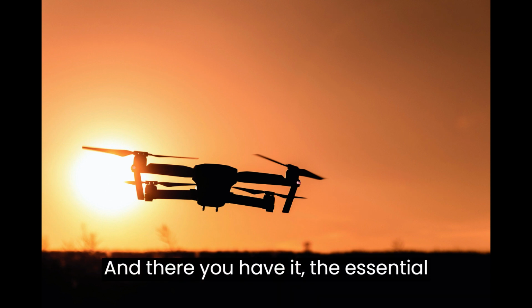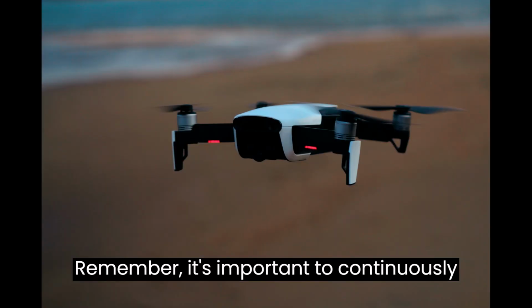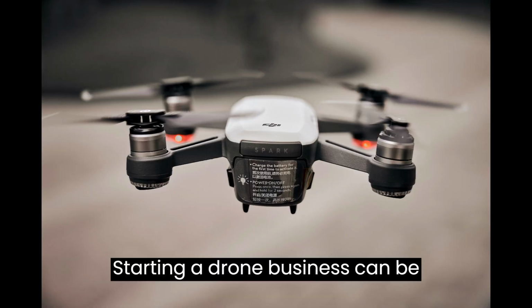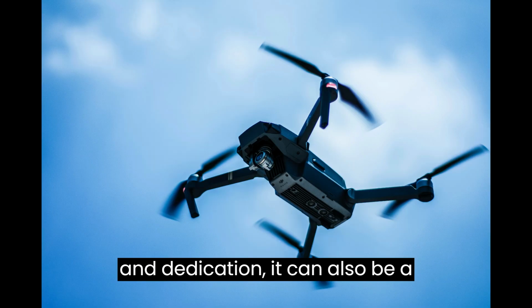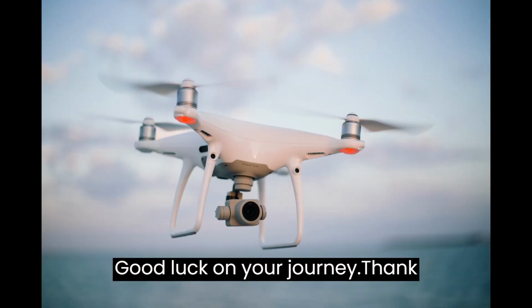And there you have it, the essential steps to start your own drone business. Remember, it's important to continuously educate yourself, adapt to industry trends, and improve your skills. Starting a drone business can be challenging, but with the right mindset and dedication, it can also be a fulfilling and profitable venture. Good luck on your journey.